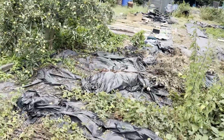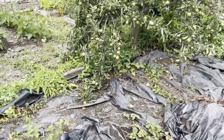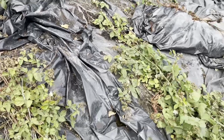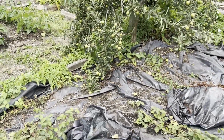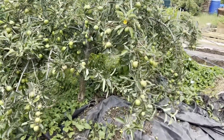Okay, so this is the area that I have designated compost bay area. It's got a lot of brambles growing all over it at the moment. It's going to be not right next to the apple tree, a little bit further forward, because I'm a little bit concerned about leaching.